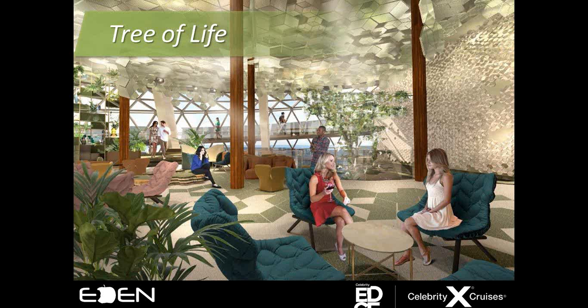It's iconic on many of our Solstice class ships. You may remember in the atrium on our Solstice class ships, we have the beautiful floating tree. Well, this takes it to another level, to a winding multi-deck pathway inspired by spiral shapes found in nature.